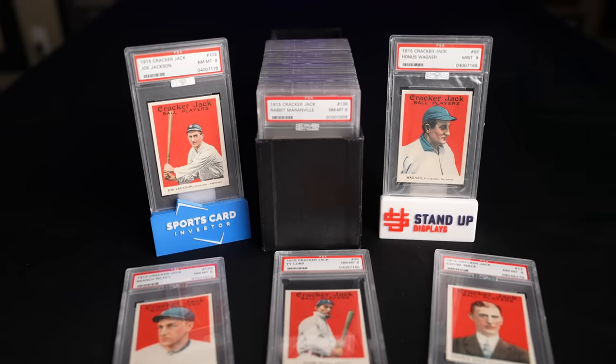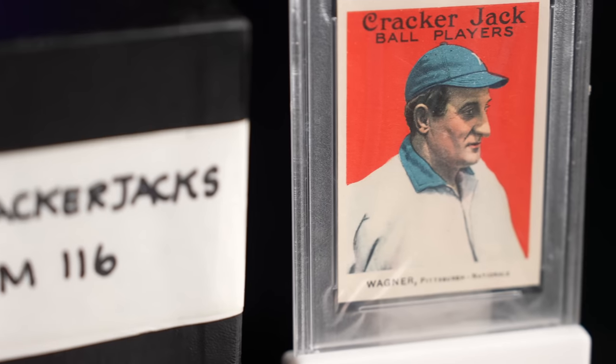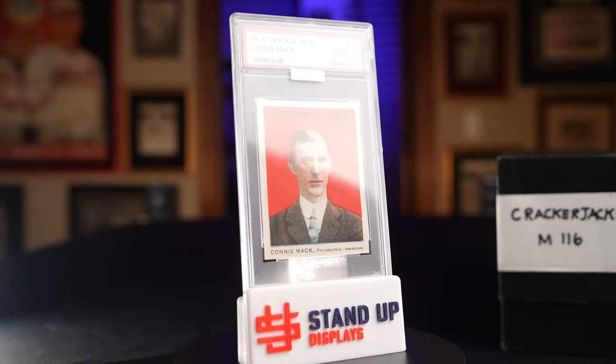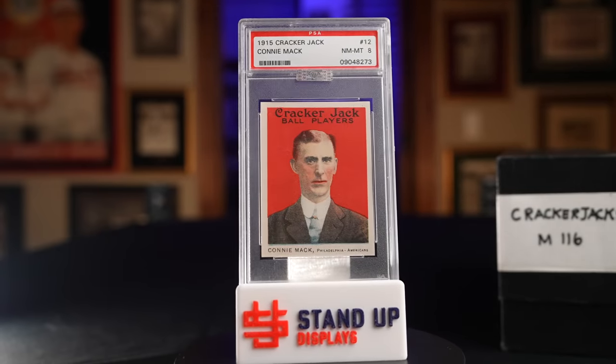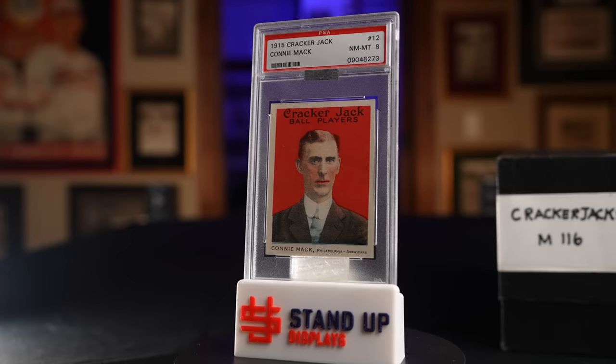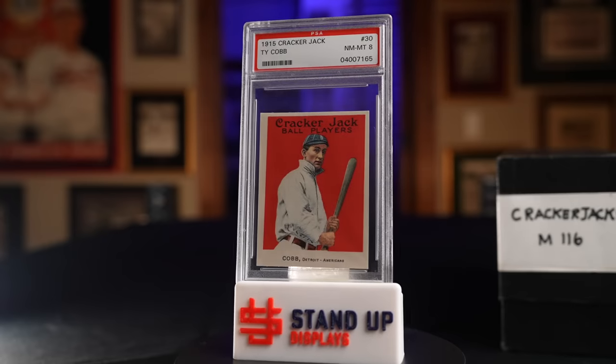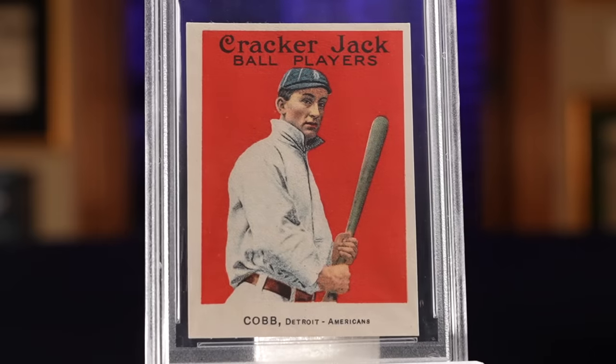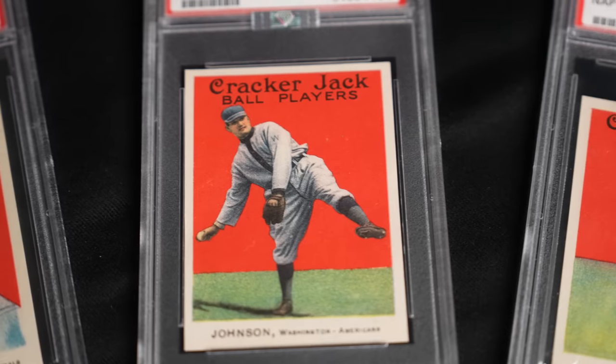And of course, there's a lot of other famous players in the set too. Honus Wagner, Christy Mathewson, Connie Mack. But what makes the Ty Cobb, the Honus Wagner, the Christy Mathewson so iconic? Well, first, the artwork on them, it's beautiful. The look of the card. And also, they were the legends of the time.